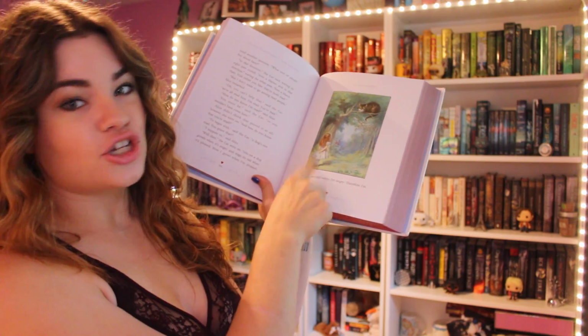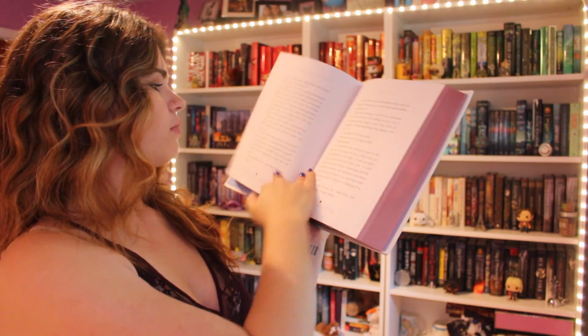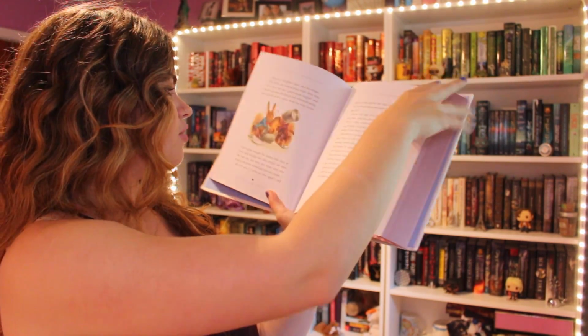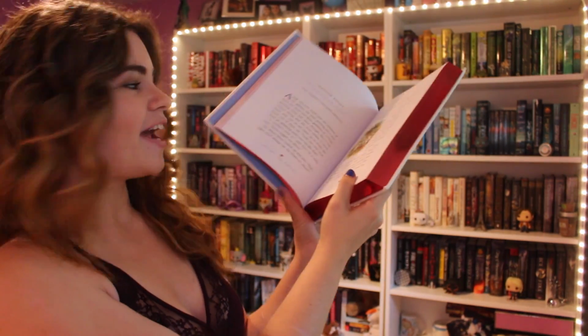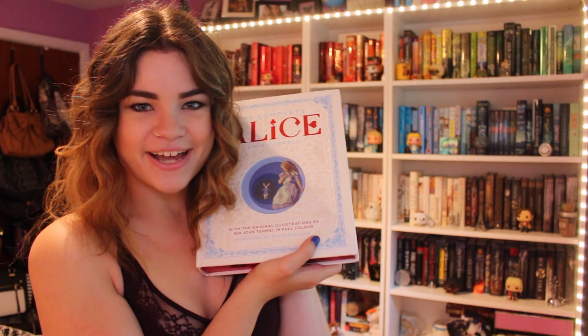Considering getting that as a tattoo, there's also another image of her that I'm considering getting as a tattoo, but just look at this stuff. It is so beautiful, and I just can't get over it, and I'm so happy that I have this to add to my collection. So those are all the books that I got in September.